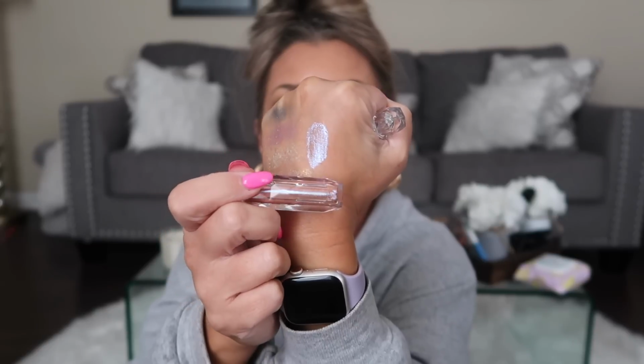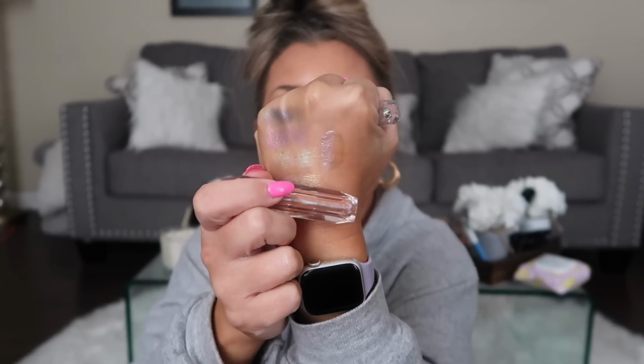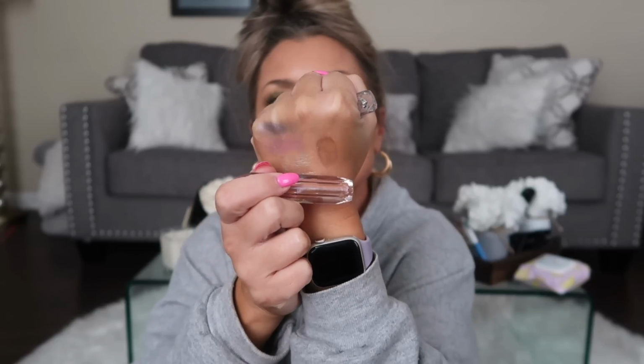That is not what I expected at all. Okay, so this one, do you see that? That is gorgeous. It shifts all these different colors. Oh, that is so pretty. I was not expecting that. I didn't see that one coming. Let's see what this color goes. Oh, that one's pretty too.